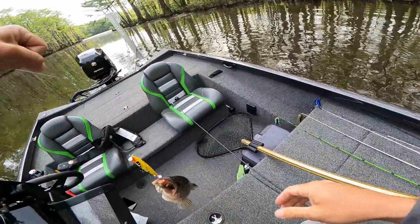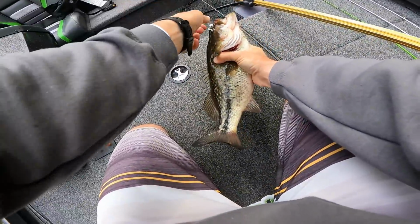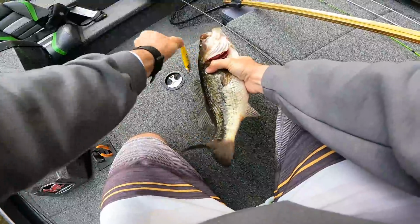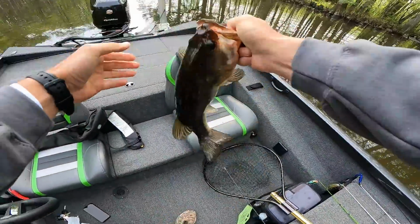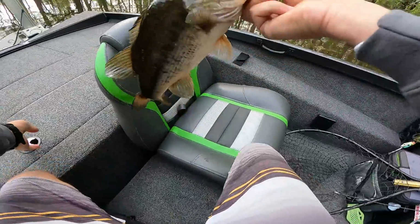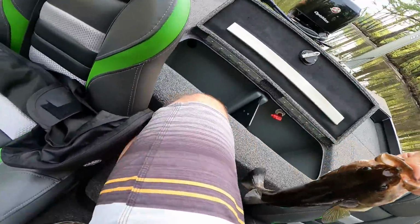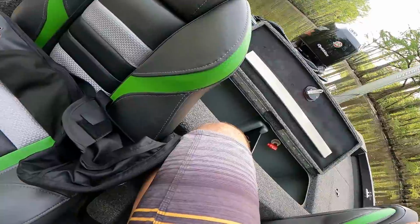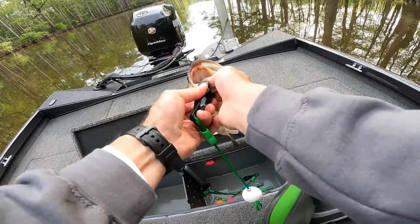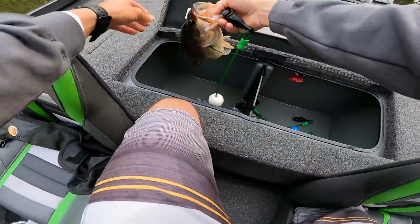All right. Put them new hooks on there last night. That is a doggone chunk. He come up and smoked that thing. That's number one at 8:35. So that tells me that we've probably made a pretty good decision on coming up here. We haven't been here long, and that is a good old fatty right there.